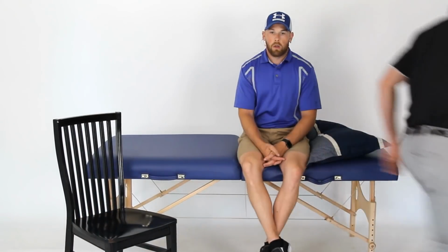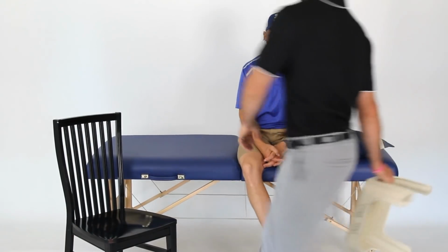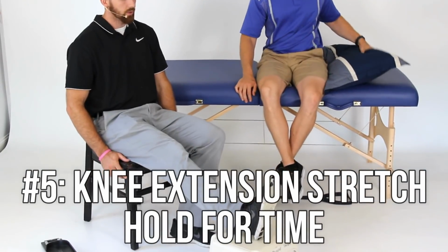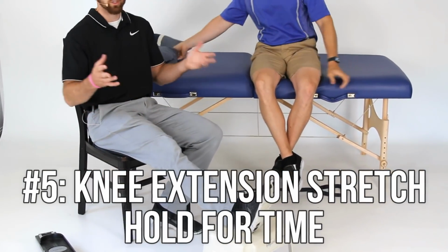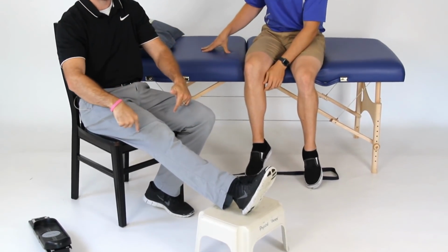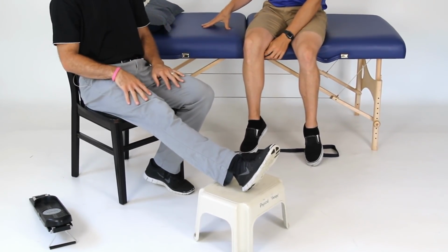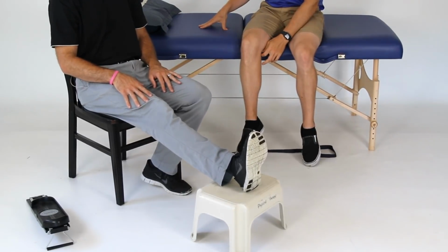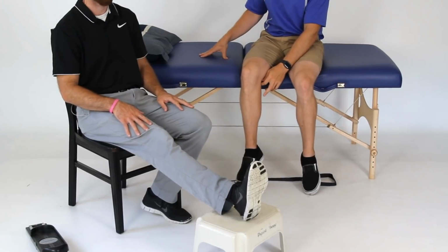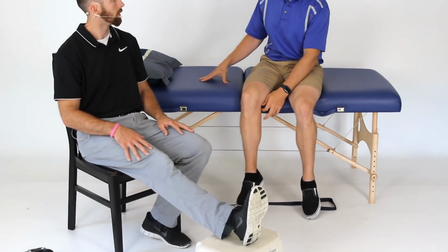So that's 4, that's working on bending. And then 5 is extension stretch. This is a good one to watch TV. You put your foot up on a stool and you let gravity push down on your knee to straighten it out. You can also do this one laying down, which I'll show here in a few seconds. But this is just getting your knee straight.